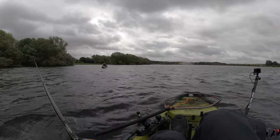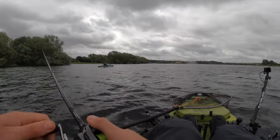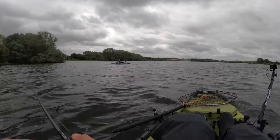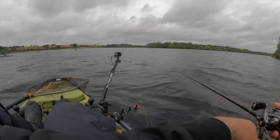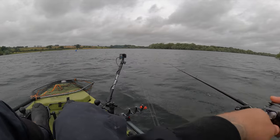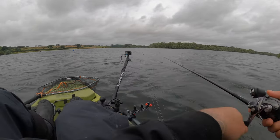So today we need to catch 4 perch, 3 pike and 2 trout. That's the card for today. Come on, fishy. It's really windy today. Really windy. And I think it's gonna rain a little bit later.